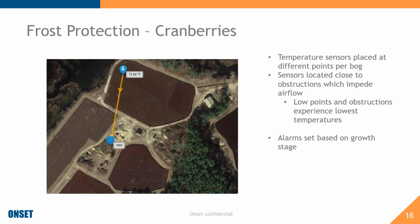And as you can see on the image there, you've got the temperature point up at the top corner, north corner of his northernmost cranberry bog, right up on the corner, tucked in by where the road would be, which basically creates an obstruction for cold air, making that a concentration point for cold air. And way out here, he's got the station collecting and transmitting that data.